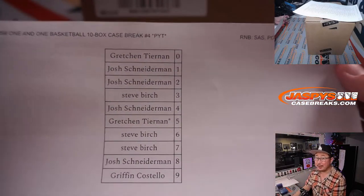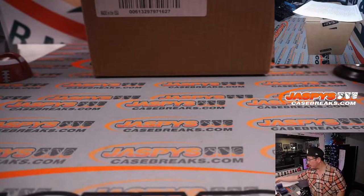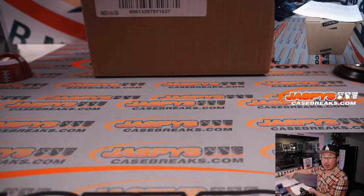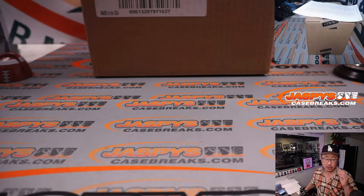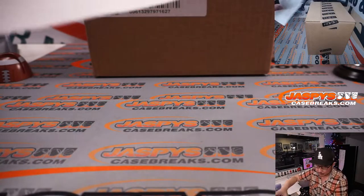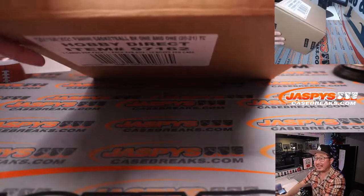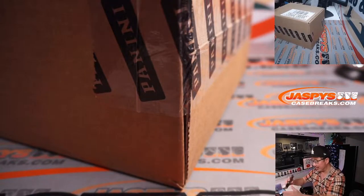Now remember, downtown cards generally, I think there might be some numbered downtown cards, but downtown cards generally not numbered. So if any of these number block teams end up with a downtown card, it'll be randomized to one person in the group. So a little bit of a twist, but only 10 spots per number block, so still pretty good odds to end up with that downtown card.